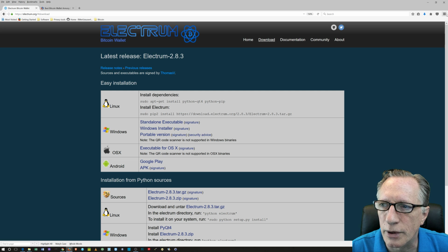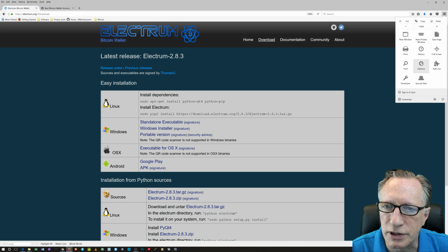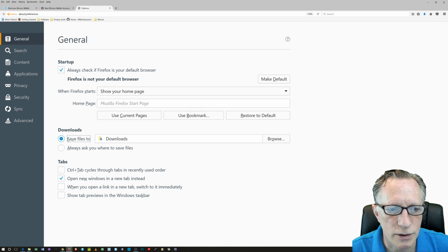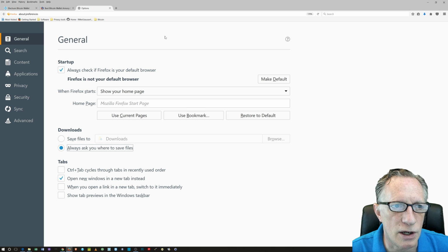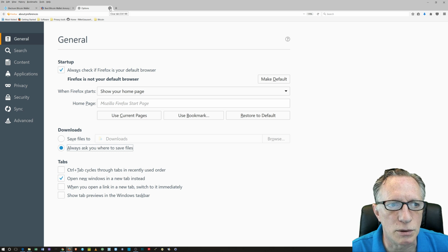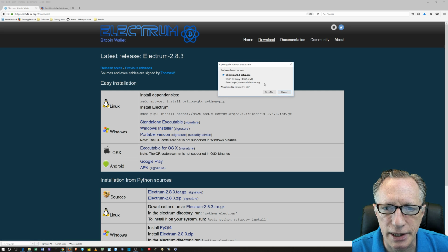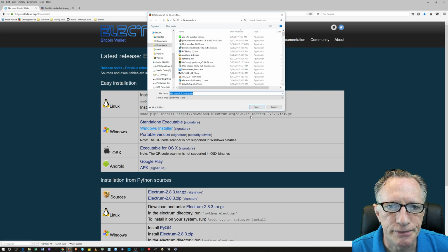All right, now our Firefox browser is set to always ask where to save files. So the default is save to downloads. We want to tick this off so we can manage our software downloads a little better. So we hit Windows installer. We get a window that pops up here. We click Save File. I'm going to save this in my software folder. I have a quick link to it over here.